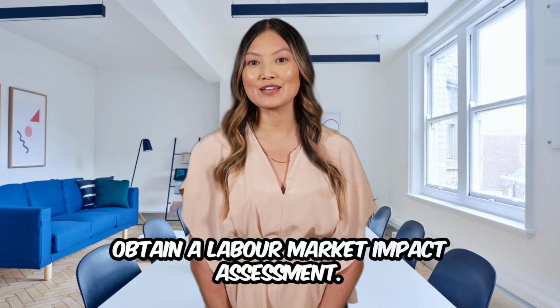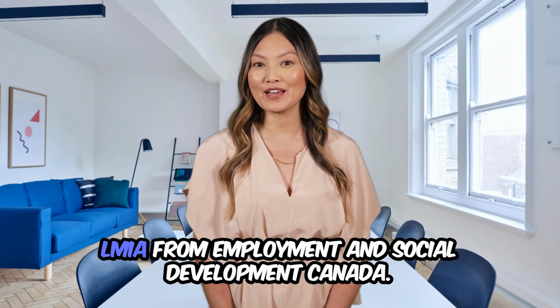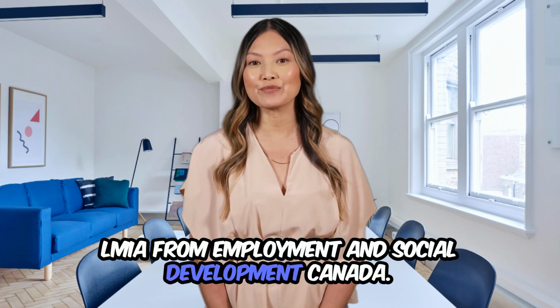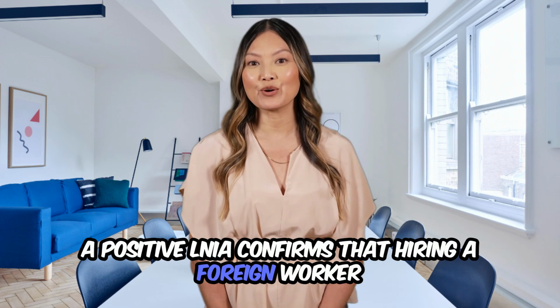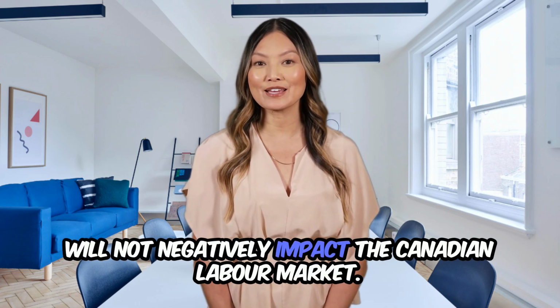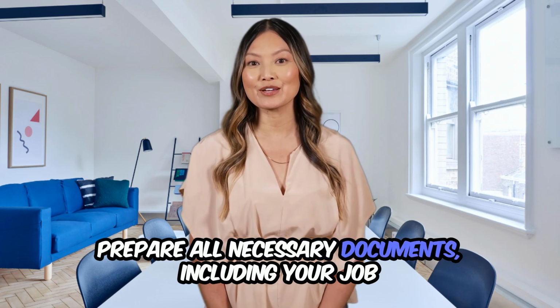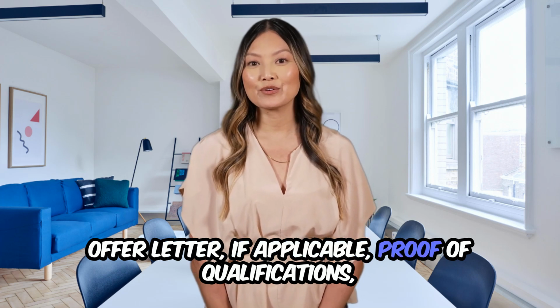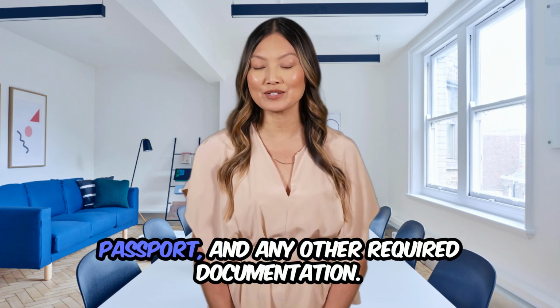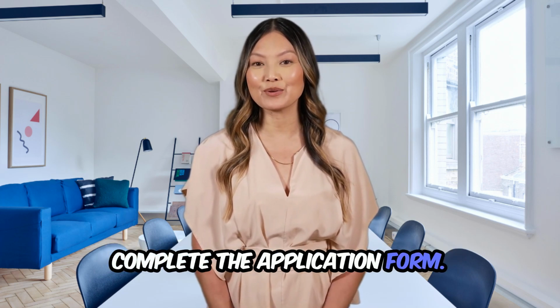Obtain a labor market impact assessment. If required, your employer must apply for an LMIA from Employment and Social Development Canada. A positive LMIA confirms that hiring a foreign worker will not negatively impact the Canadian labor market. Gather required documents. Prepare all necessary documents, including your job offer letter, if applicable, proof of qualifications, passport, and any other required documentation.